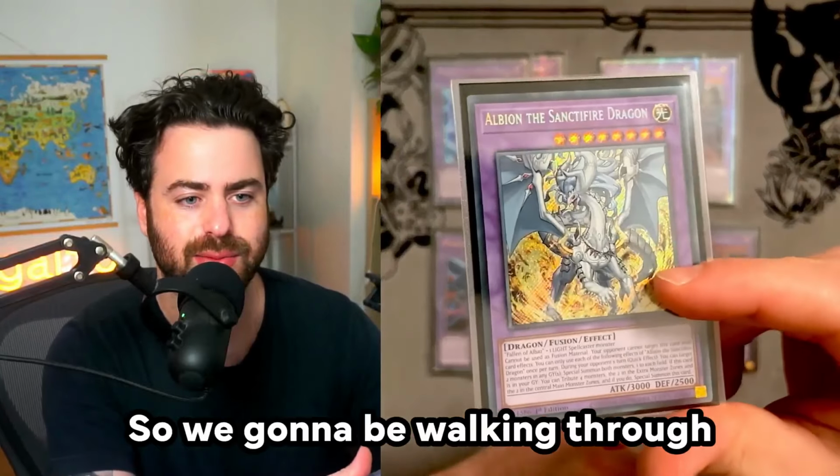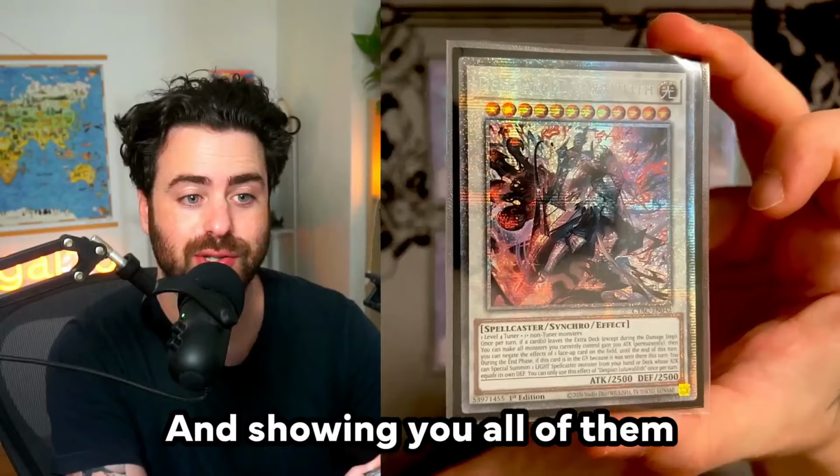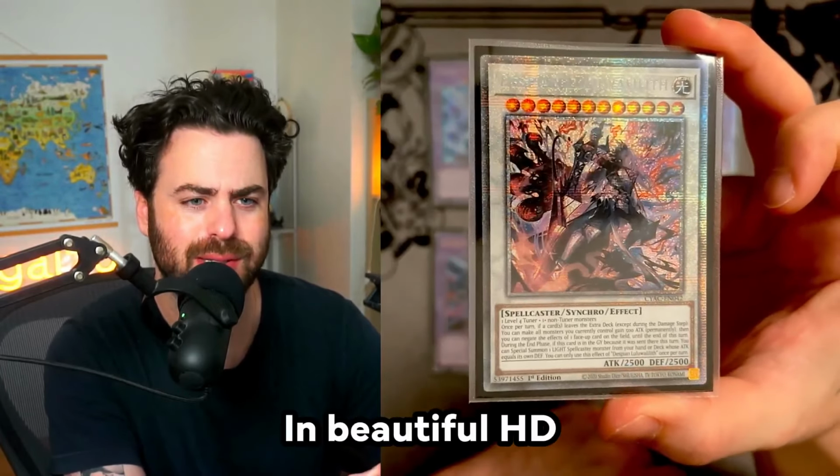And honestly, in the history of Yu-Gi-Oh, there's not been a single archetype that trumps this deck in terms of price. So we're going to be walking through every single card in the deck, all the high rarity stuff, and showing you all of them in beautiful HD. And yeah, let's get into it. So welcome, we're going to be doing this in a nice split screen fashion.